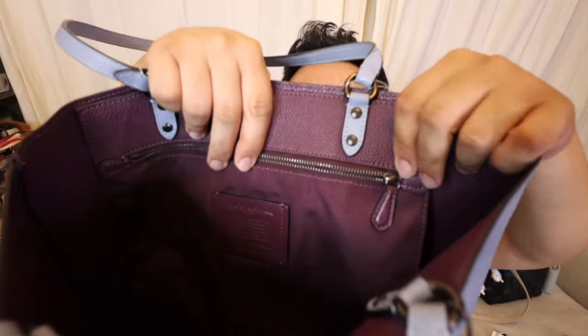Inside is leather as well. And then you have just one zipper pocket. The crease is right there. It's nice and clean on the inside. The exterior has a couple little marks. I'm going to see if I can clean them up. I think they're just cosmetic.